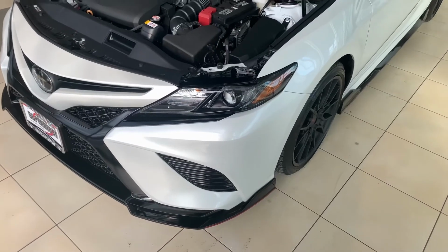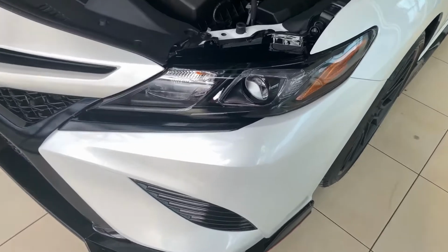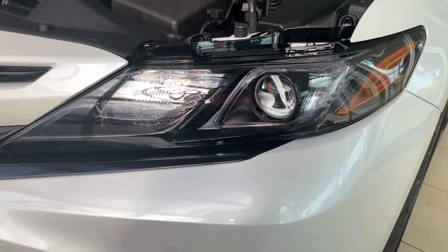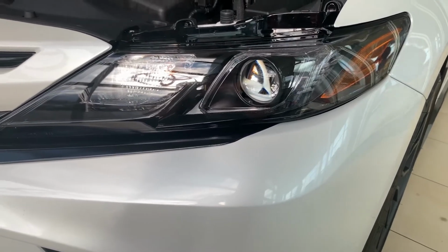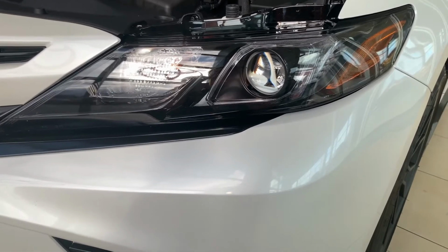Now we're going to come around the driver's side of the vehicle. You can see the headlights. These are not LEDs like higher trim levels. These are more like the headlights that you would see on an SE Camry. That's what keeps the price lower for the cheapest V6 that you could buy for a Camry. But it comes with a lot of performance upgrades. So that's what makes this Camry very special.